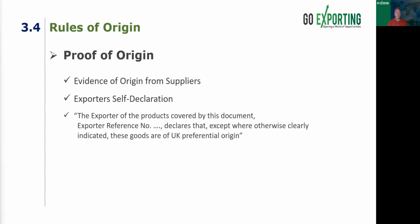So this is the phrase that you need to put onto your invoices. So the exporter of the products covered by this document, exporter reference number. In there you put your EORI number, declares that except where otherwise clearly indicated, these goods are of UK preferential origin. So putting that on your invoice or on a statement will allow your customer to claim 0% duty when the goods are imported into their country. But you do need to put that reference on there, that statement on there, because otherwise they will be treated as under WTO rules, that World Trade Organization rules, where duty rates can run up to 35–40% easily for sort of dairy products and so on. So you do need to make sure you put that on there. It's assumed WTO rates unless you claim preferential rates.